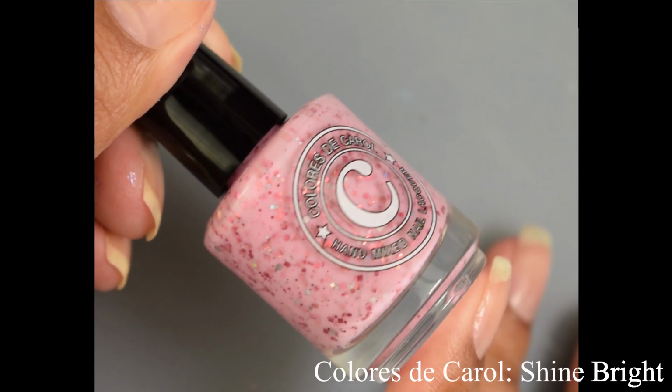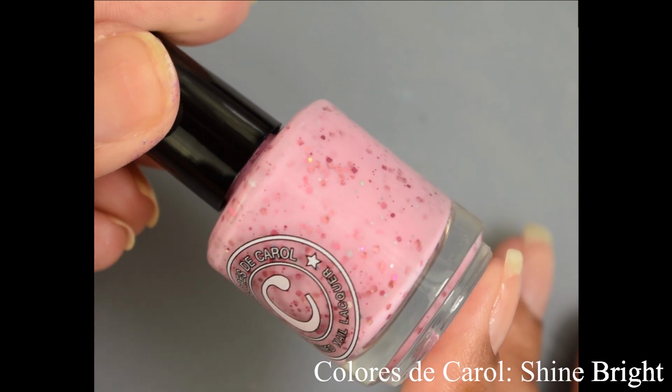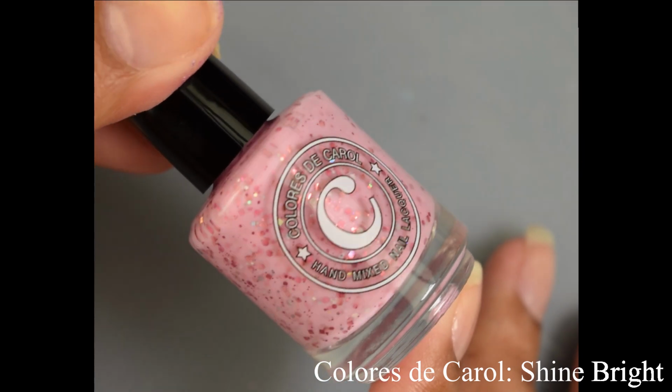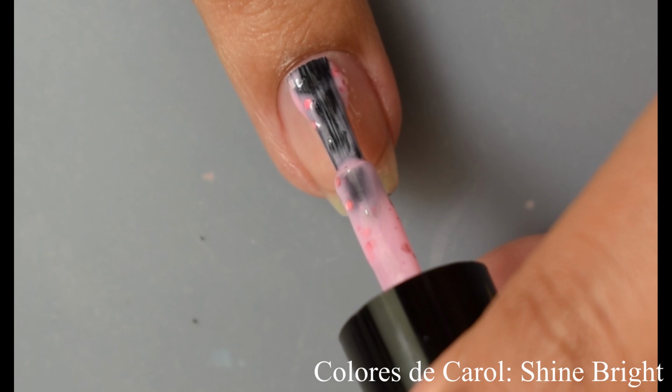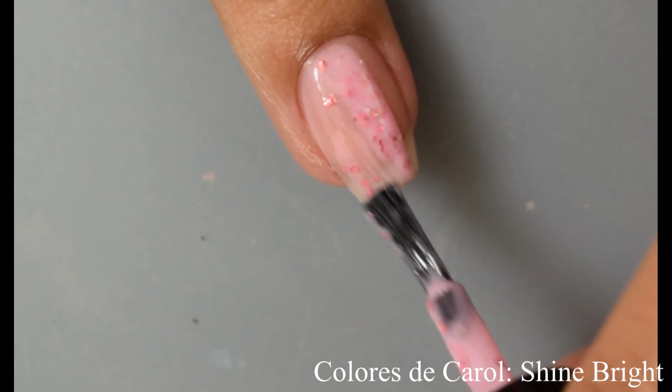And Coloristic Carol brings us Shine Bright. This is a medium pink crelly with pink shimmer and pink and silver hollow glitter. There is no cap on this one. So this has a very true, very typical crelly type of formula. It's got a touch of squish to it. It behaves similar to a jelly, but it's got a really creamy, smooth formula.